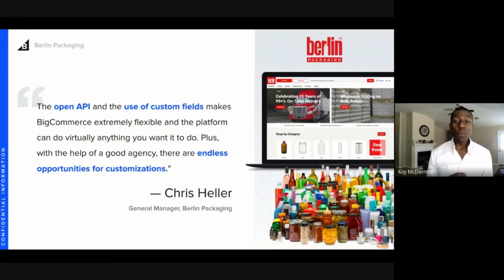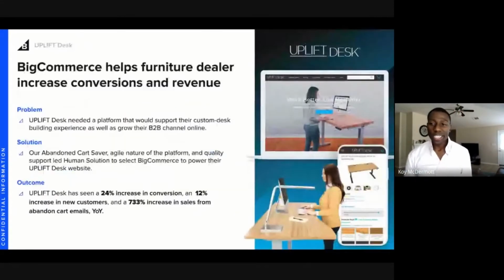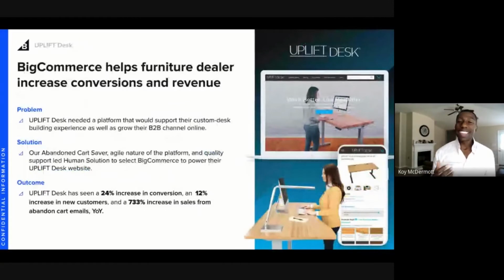Plus, with the help of a good agency, there are endless opportunities for customization, and this came directly from Chris, their general manager there. So let's share one more story. Uplift Desk, I think, is one of those perfect pandemic businesses, right?